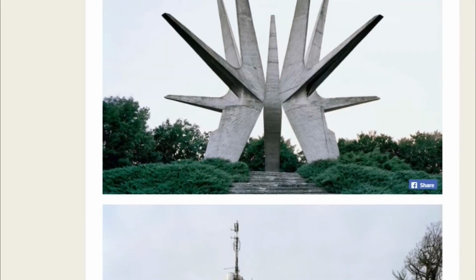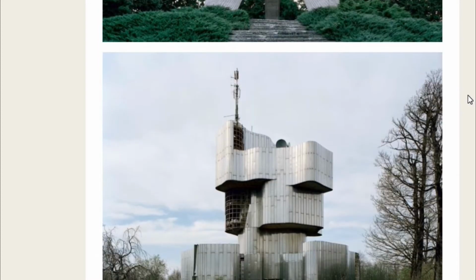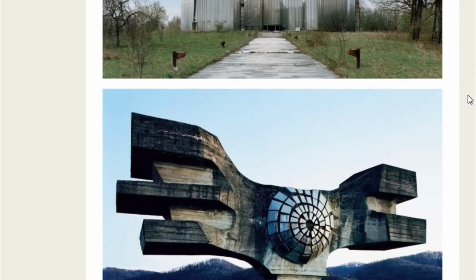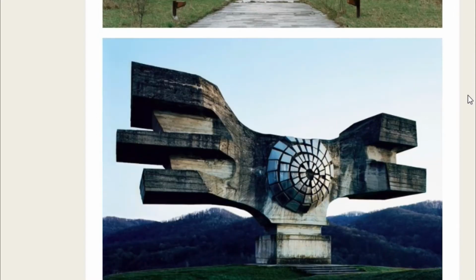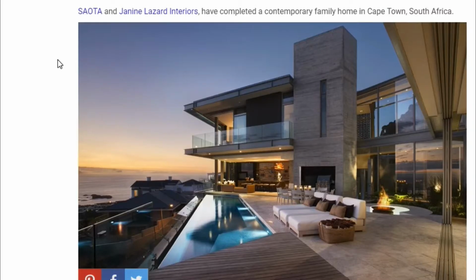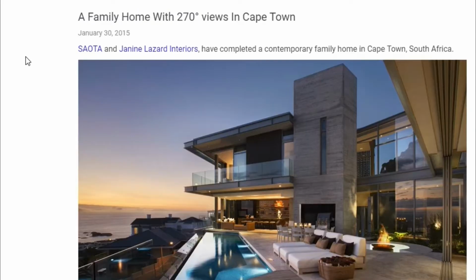Some of these look kind of like explosions. I don't know if that was the intent, but got some really crazy stuff going on. Not necessarily this one, and I don't know what this is. It looks like a giant eye with wings. But yeah, this is crazy. You just go out there and find these.